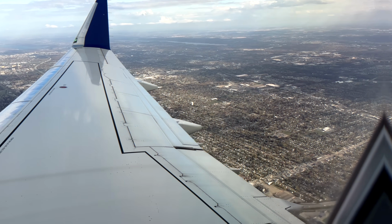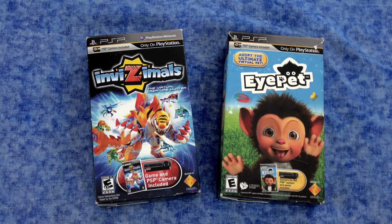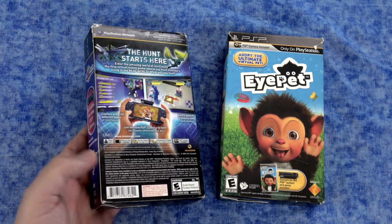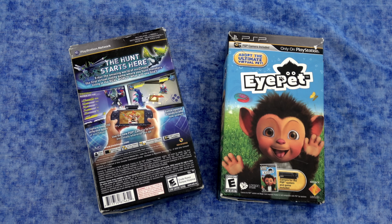But it's time to fly back home to Seattle, and I'll show you all the PSP games I picked up. I do want to mention that some of these were given to me by fans of the channel, including iPet. You'll notice that Invisimals and iPet include the PSP camera inside the box. That's why it's so big.